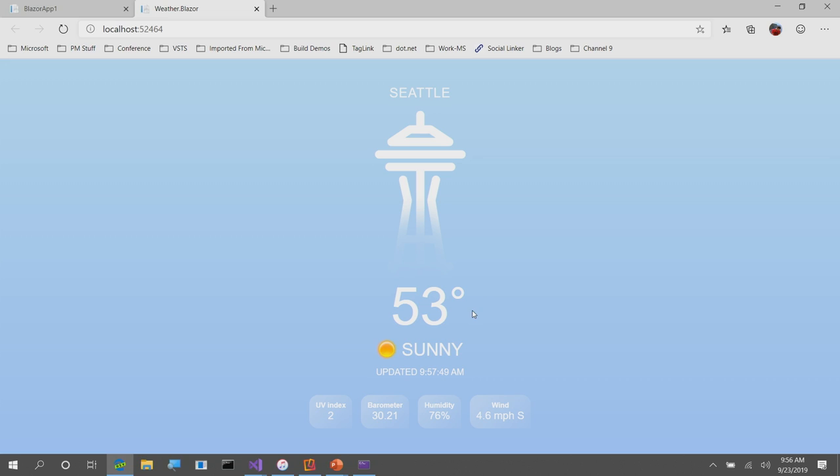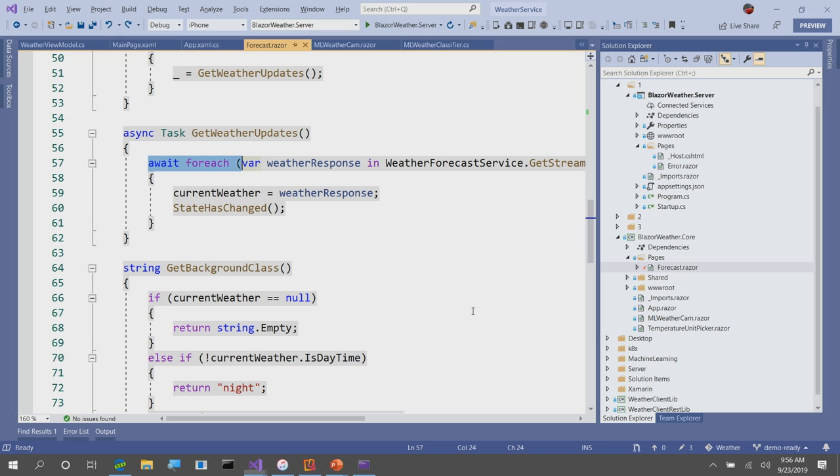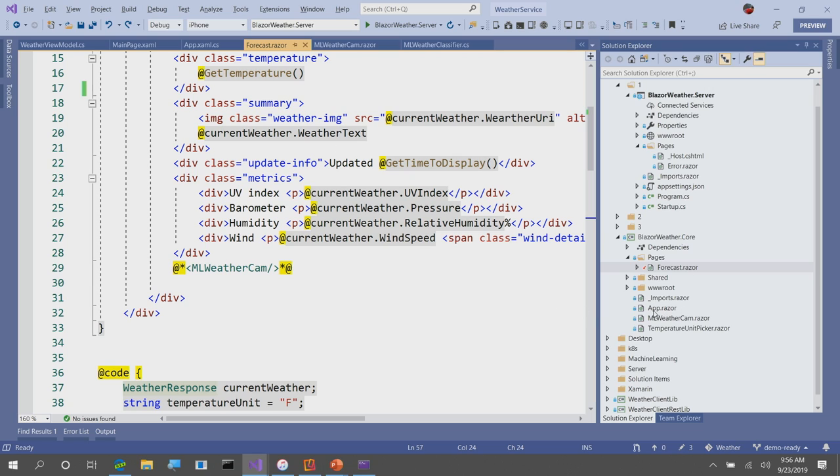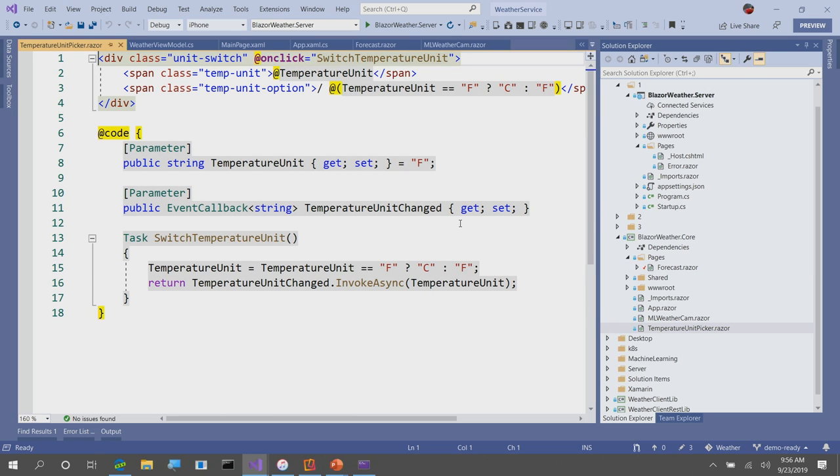All right, great. Now we're missing an ability to actually change the temperature units. Let's go ahead and fix that. I already wrote a little temperature unit picker component. It's another .razor file in the class library. It's just a div that has an onClick handler that when it's clicked, it will toggle the units from Fahrenheit to Celsius. And then it has this parameter, TemperatureUnitChanged, so it can let the parent component know. So now we just need to use that.